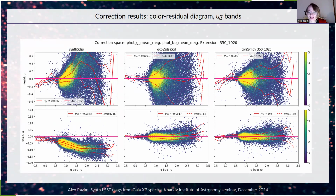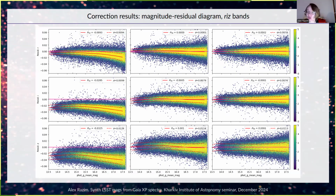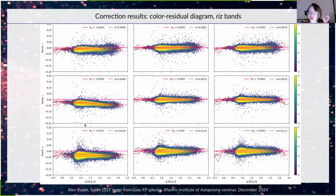And if we look at the same residuals depending on the Gaia color, we can also see that there are really strong biases for different bands that are corrected in a good way by the Gaia consortium, but corrected even better by our brute force approach. For the rest of the bands, it is not so evident, but it is still pretty obvious that there are these magnitude and color dependent biases that are very well corrected with our method on this magnitude correction plane, let's say. Color dependent effects are much more evident for the U and G band. This is why they're more illustrative.